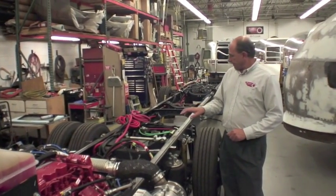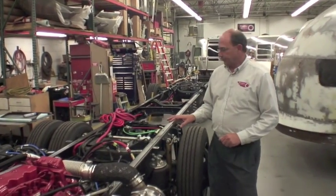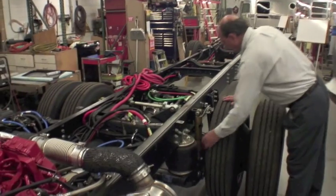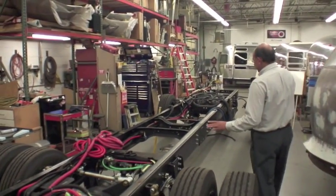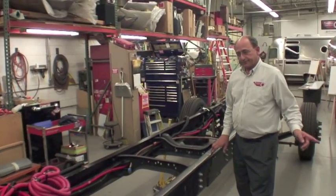We're transmitting the power to the wheels through a six-speed Allison transmission, also computer controlled. The entire chassis runs on air ride suspension. This is a factory-fresh chassis from the Freightliner Corporation. We've already shortened this chassis up about 18 inches, so it'll fit underneath the bus with the proper wheelbase.